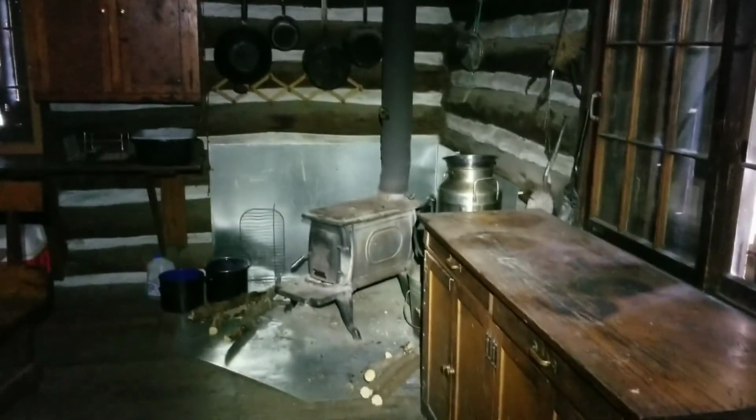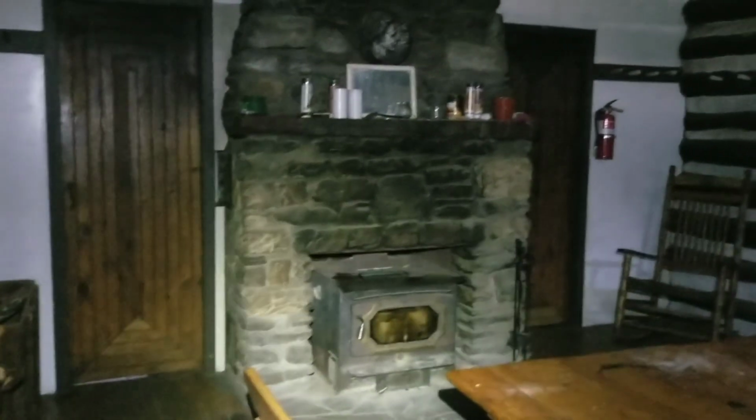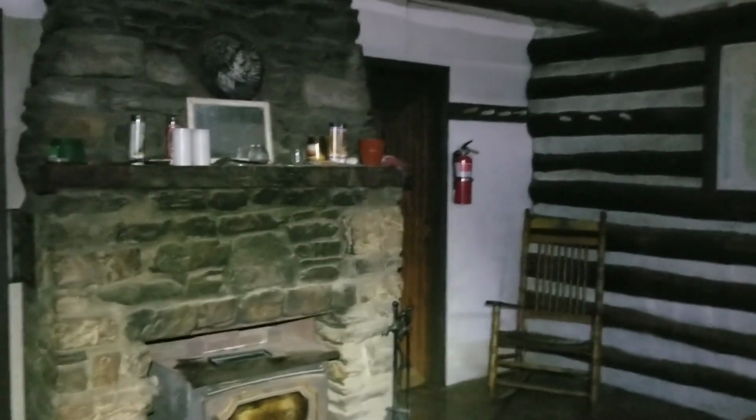So this is the inside of the Anna Michener cabin. There's a big common room with a wood stove on one side and a fireplace on the other. It took us 12 hours to get this cabin warm to about 65 degrees. So keep in mind when you get here, if the cabin's cold, you need to have both fires going for a while. There are 2 rooms.